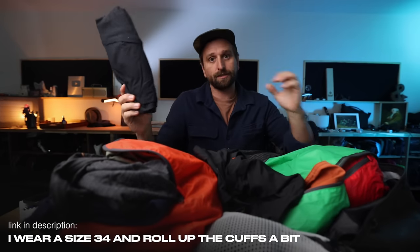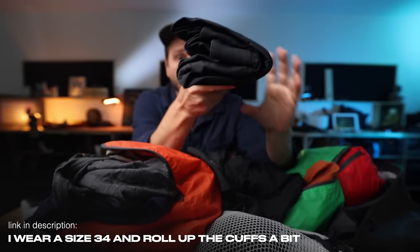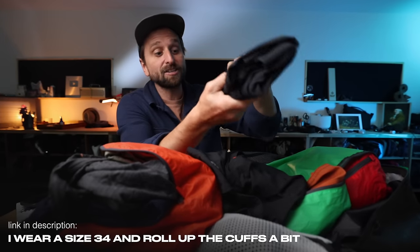They're not paying for this. I've used these pants for forever. Look how thin and small and no space they take up. I could easily have brought a bunch of these pants. The truth is, I only ever need one. They're extremely durable, they're water resistant, they're stain resistant.